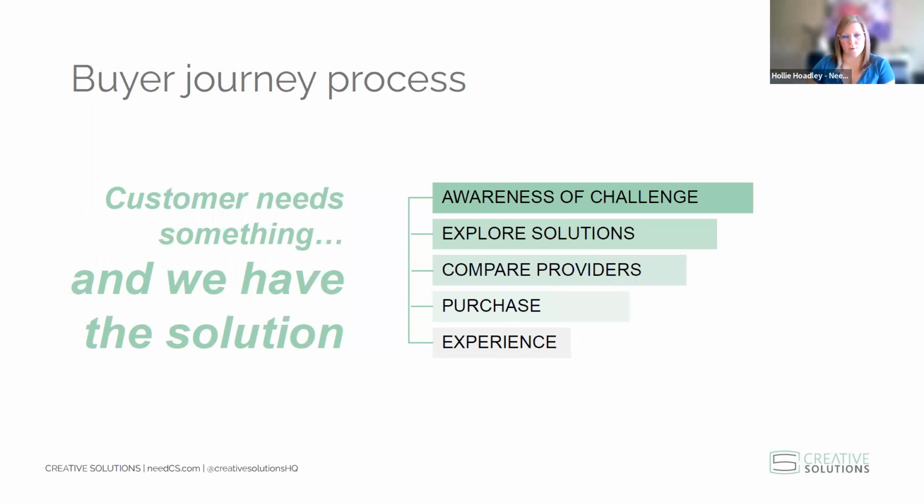So this is the buyer process, the buyer journey process. The customer needs something. And all we're doing is just flipping the script for a second. Let's look at it from their perspective. Customer needs something and you have that solution. On the buyer's journey, when you start to think about who your audience is and where they are in their purchasing journey, they have to know about the challenge that they're having. They have to obviously first be aware of this challenge.